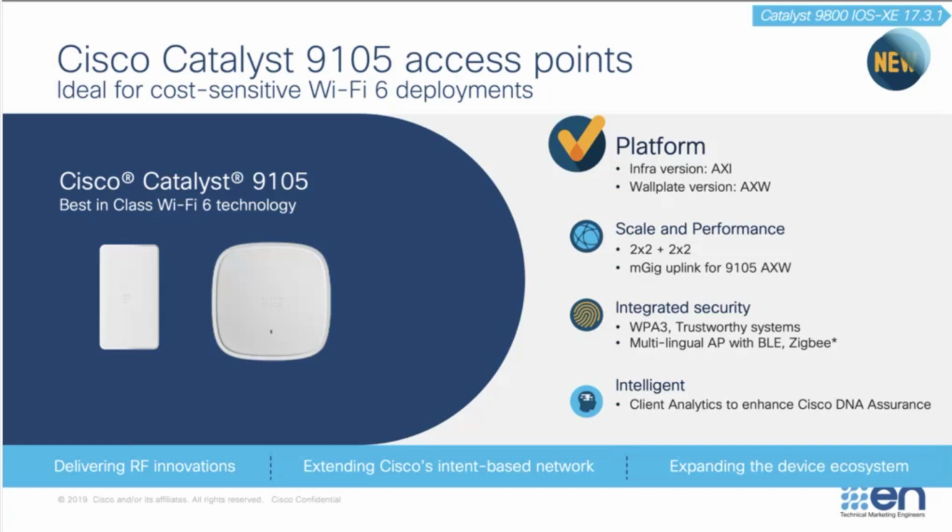The wall plate variant actually has an mGig uplink because in addition to AX, it provides 3 wired ports, and it comes with this wall mount option. It is mounted very similar to the 1815W.